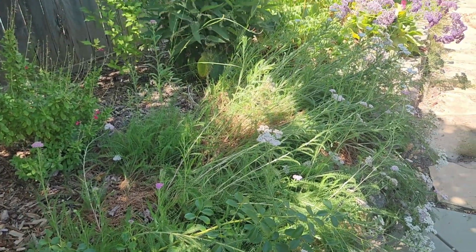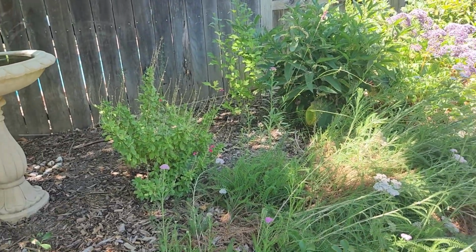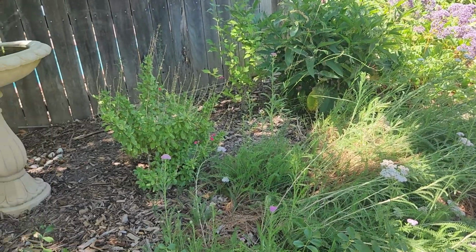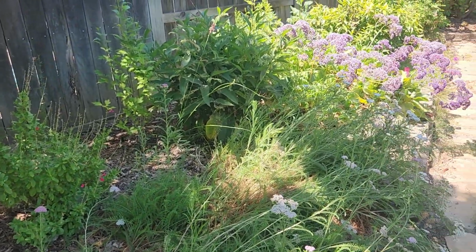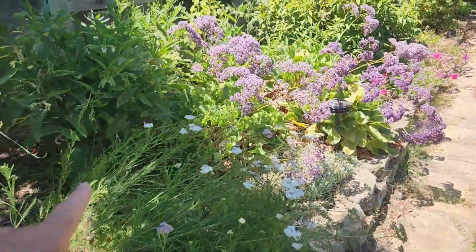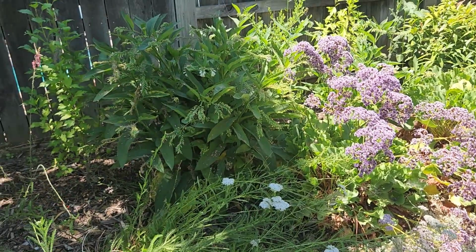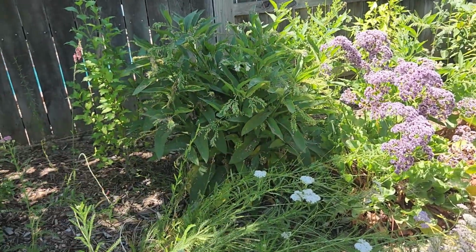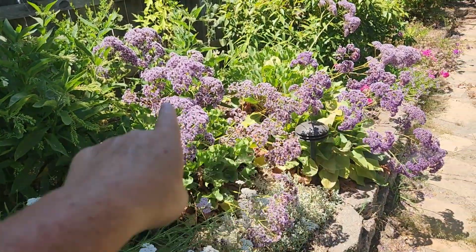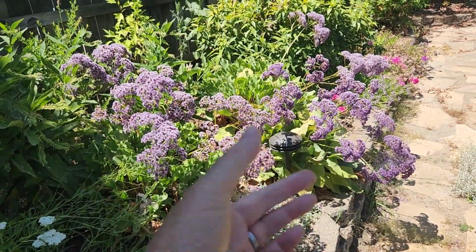This is a tough bed because it gets some sun, but not a lot of sun. But the sun that it gets is the hot afternoon when it is cooking. So I don't know what I might put in here that will be happy. This is Russian comfrey. As you can see, that looks really good, but it's a big plant. I don't know if I want that up front. And the statice, the sea lavender, is doing amazing. But again, it's a big plant.